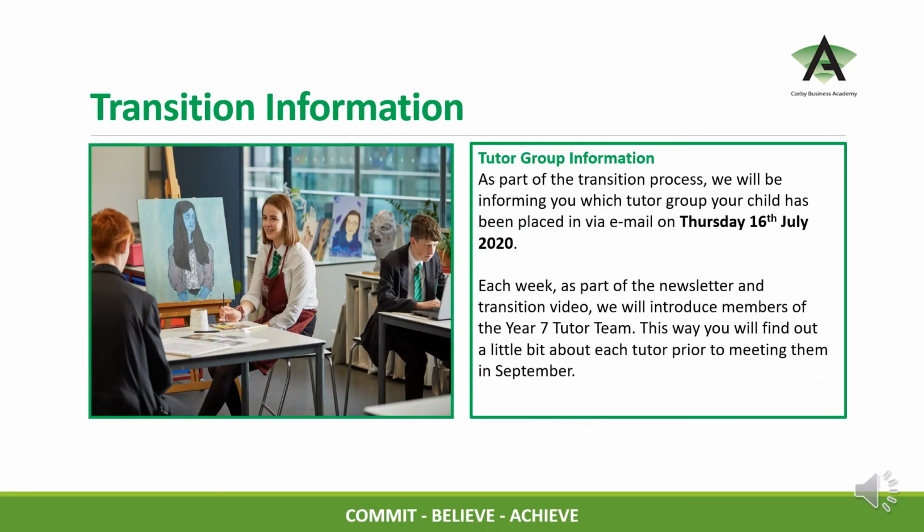As previously mentioned, the student questionnaire is used to help place your child in a tutor group. We are aiming to give you this information regarding which tutor group your child has been placed into by Thursday the 16th of July. In the build up to this, each week we'll be introducing different members of the Year 7 tutor team, so you'll find out a little bit about each and every one of them before finding out which tutor group you will be in September.